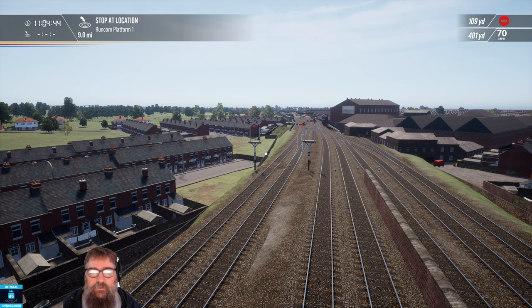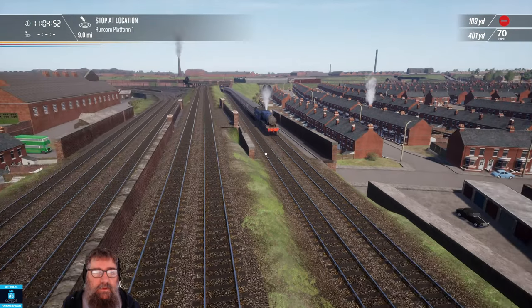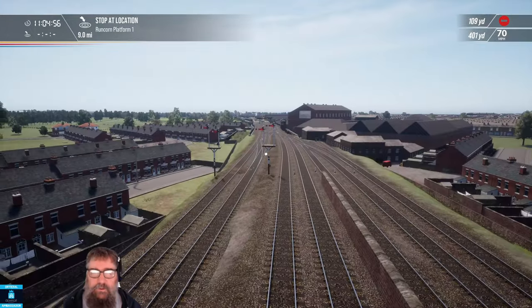Yeah, the brakes aren't too bad to get used to. It would be nice to be able to apply the steam and the vacuum brake independently, but that just wouldn't be reality. You can hold the steam brake while you release the vacuum brake, though.